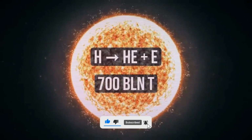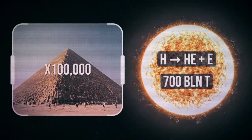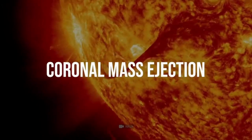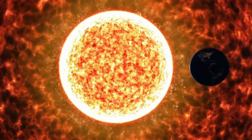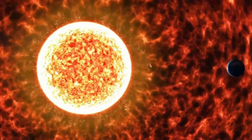Launched in 2018, the Solar Parker Probe is a powerhouse of technology, with the goal of getting up close and personal with the Sun. How close, you ask? Well, it's set to come within 9.86 solar radii from the center of the Sun. That's only 6.9 million kilometers away, or 4.3 million miles.